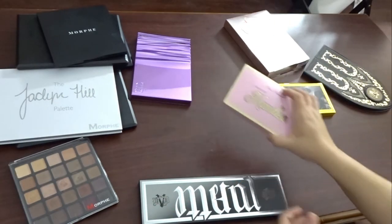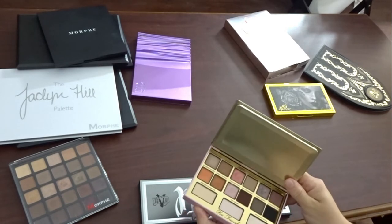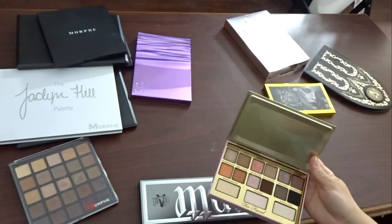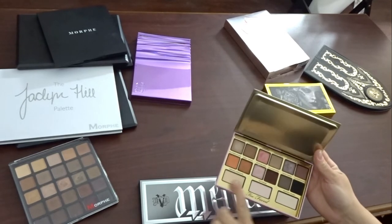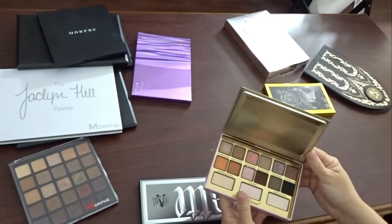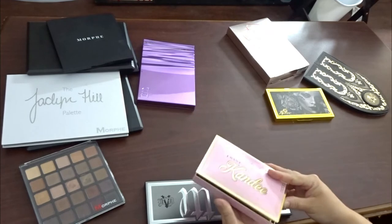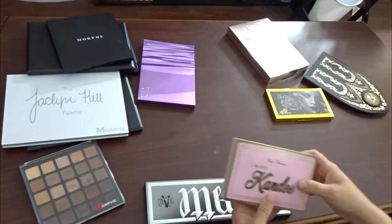Okay, up next we have the Too Faced collaboration, the I Want Candy palette. I really, really enjoyed this palette. I've gotten some really fun looks out of here. I like the different colors on the bottom. It still smells amazing. Sugar Plum, one of my favorite shadows out of here. I think I'm going to keep this one just a little bit longer.